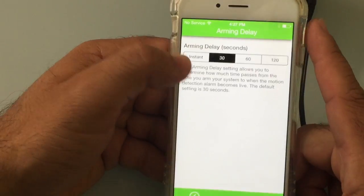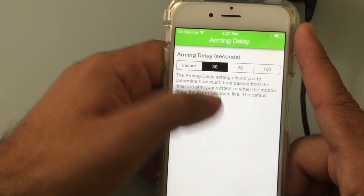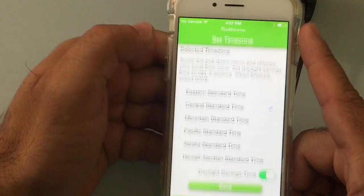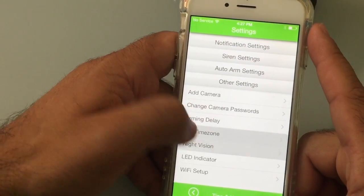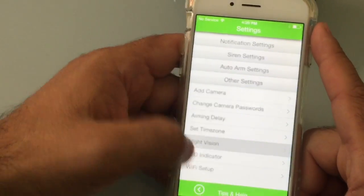So you saw when you press the arming delay, it basically does 30 seconds. If that annoys you, which it does for me, you can change it to instant, which I will do, and now it will be instantaneous. You have the ability to set your time zones, and it's picking it based off of my phone, and you can make modifications if you like. And then you have a night vision capability, and you can set this auto or just turn it off.